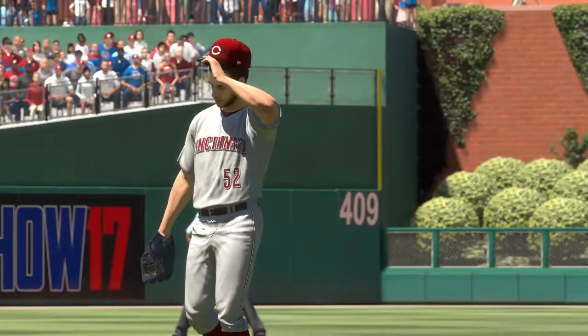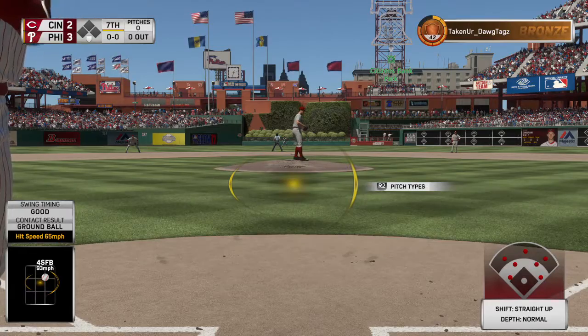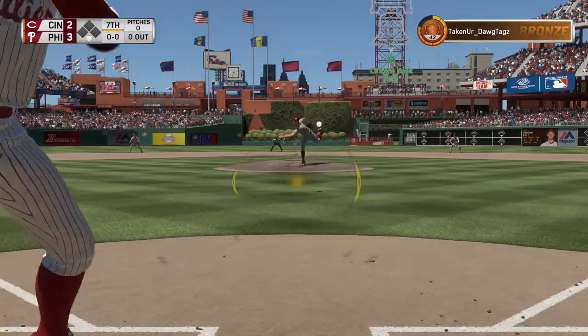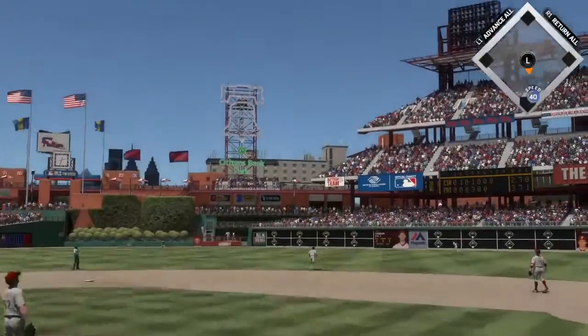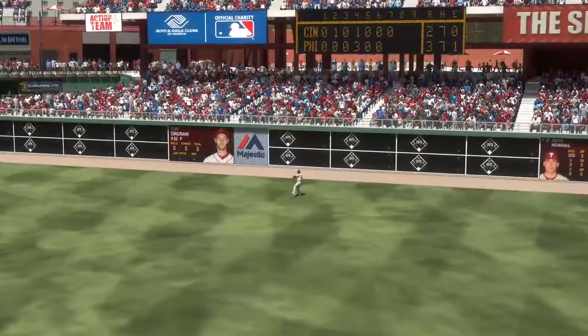Tony Cingrani, now pitching for the Reds once again, will try and get something started in the home half of the 7th. Hit the other way out toward right field. Ervin has it in his tracks. He's got it, one away.